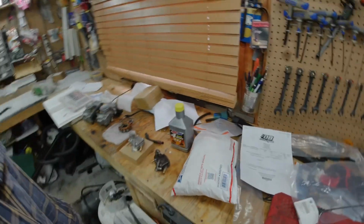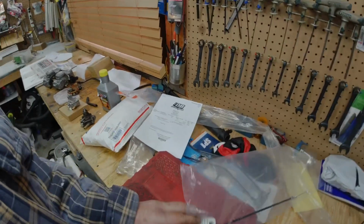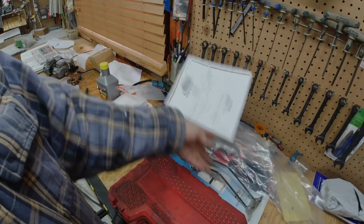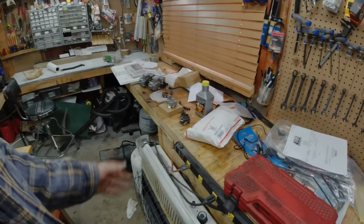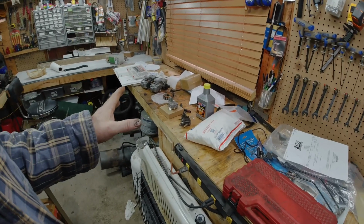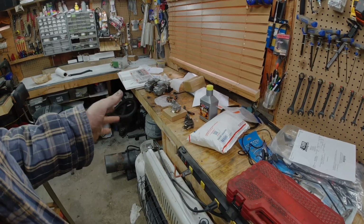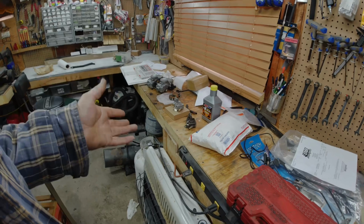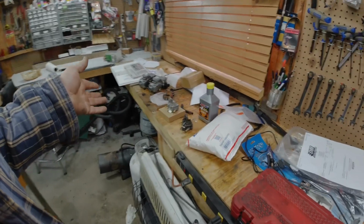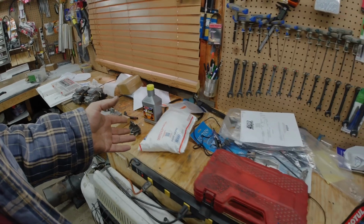Got the new fuel pump, new throttle cable. I put that on there, and everything else. And so I think what I'm going to do is I'm going to put the snowmobile together and get the snowmobile all running and everything. So if people show up, and if it actually does snow, and people say, "Hey, let's go snowmobile," I actually got a machine to go. Then I'm going to dig deeper into the bike.